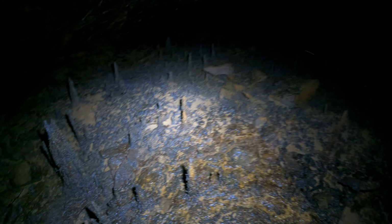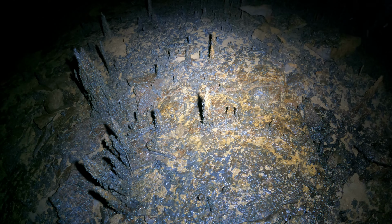Let's see if I can get over here. I need to be really careful. Same thing here. This rock here, I think this might be another breakdown rock with these formations on it. So these all came from the ceiling. I'm not 100% sure. It's possible the rock fell down first and then the formations formed. But yeah, look at this.